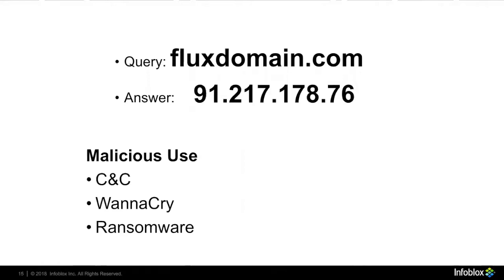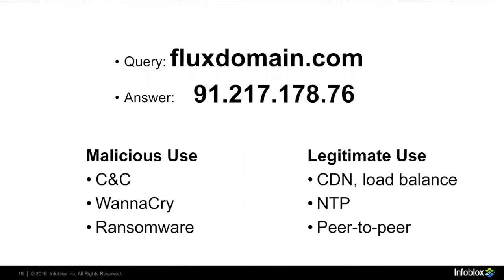Fast flux is a technique that can be used by malicious actors for CNC control or for WannaCry ransomware instructions. It also can be used for legitimate purposes, like CDN, load balancing, NTP, or peer-to-peer communication.